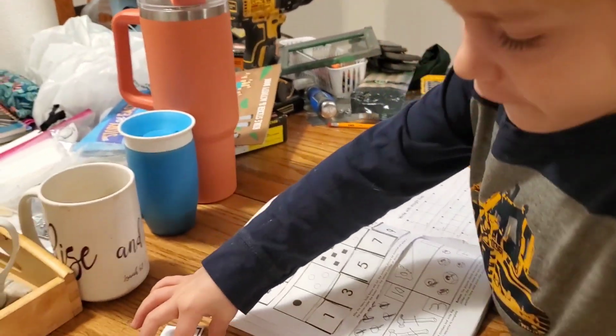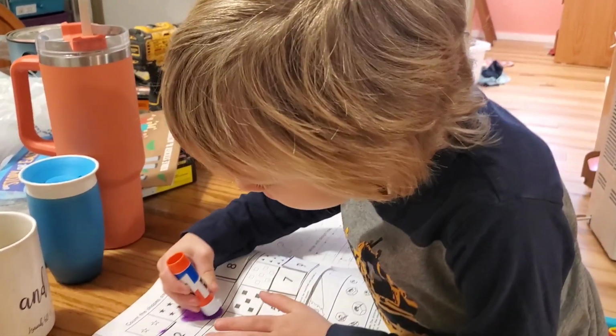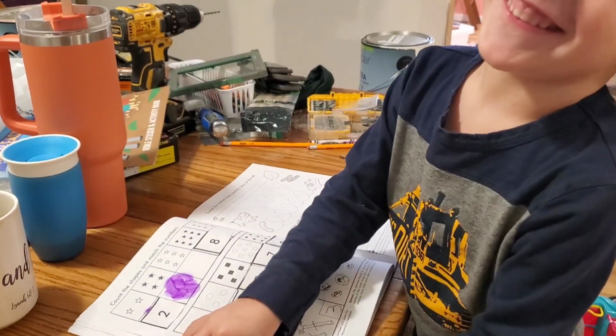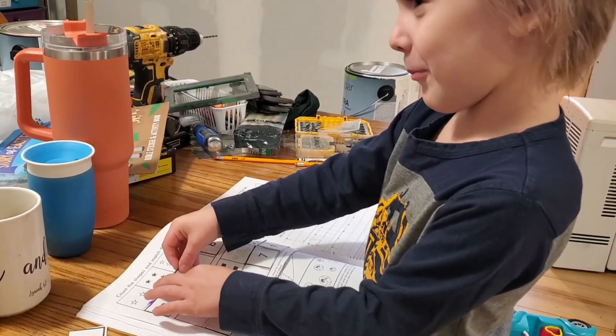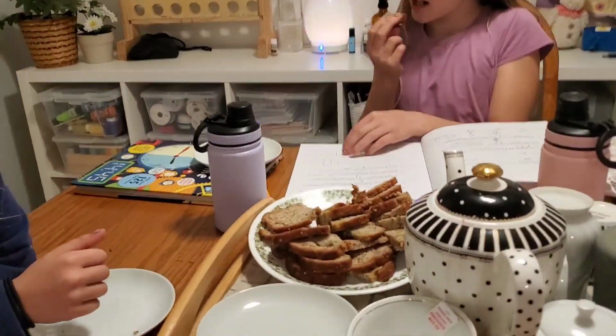All right, show us one more. Four. So 4, okay, because you're four. Four. Good job. And we're finishing up this math, and then we're actually going to go to independent studies because David went to sleep.